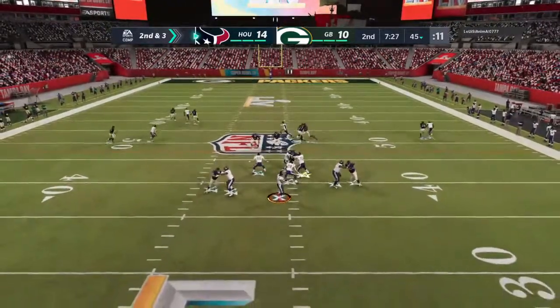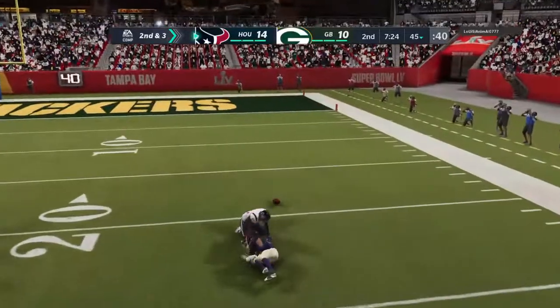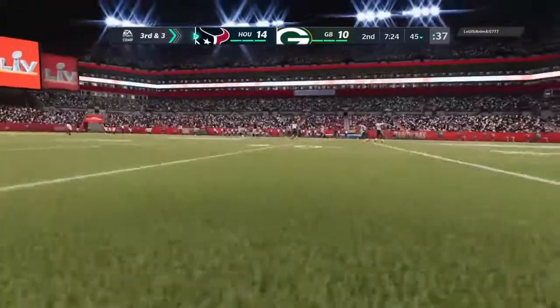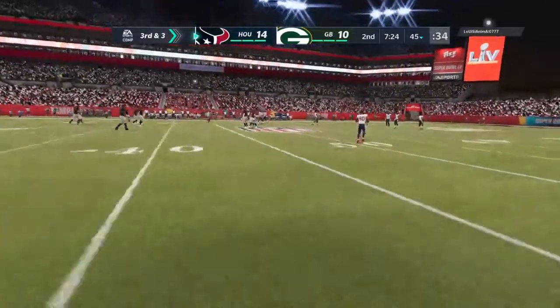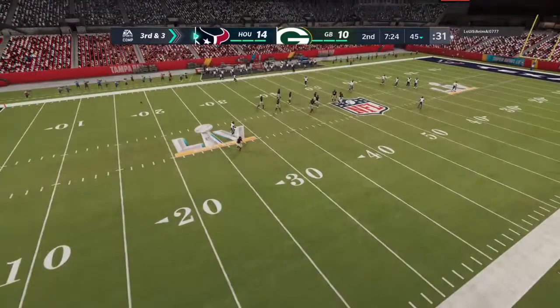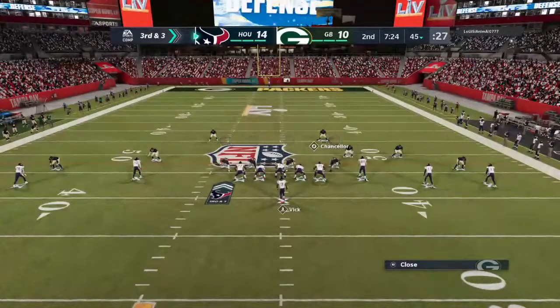Second and 3. He'll let it go deep for Beckham. And that will be incomplete. Tried to dial up the long one way out there, but it'll be third down. And I think they'd be well served to take that type of a physical approach against him the rest of the game. He's had his way so far, but on that last one, that worked quite well for the defense.